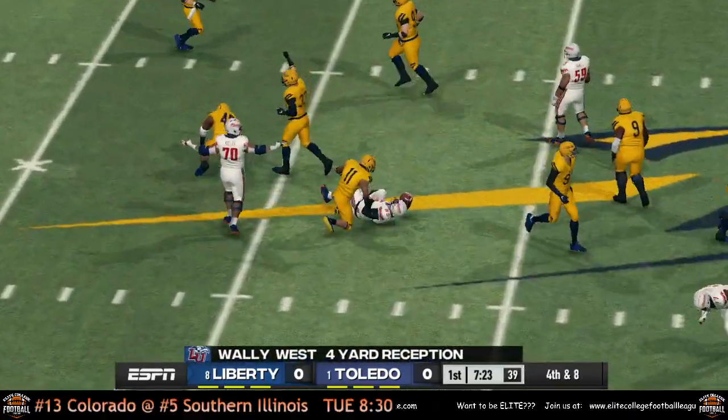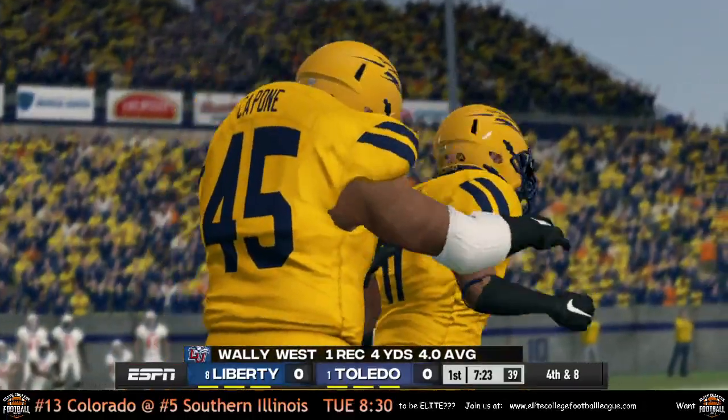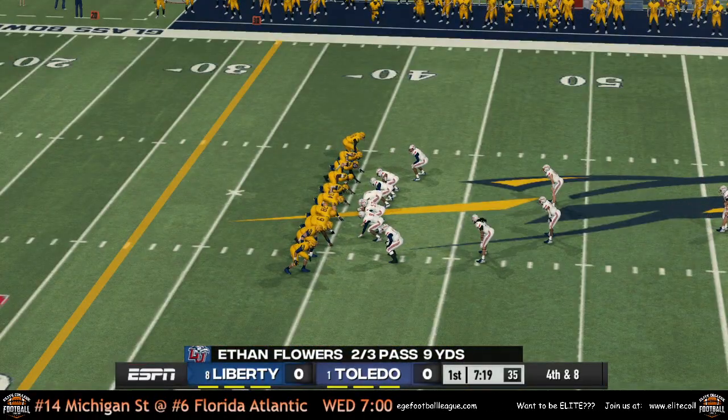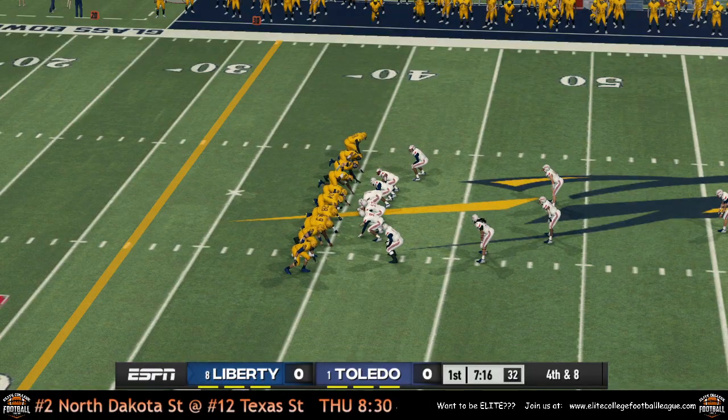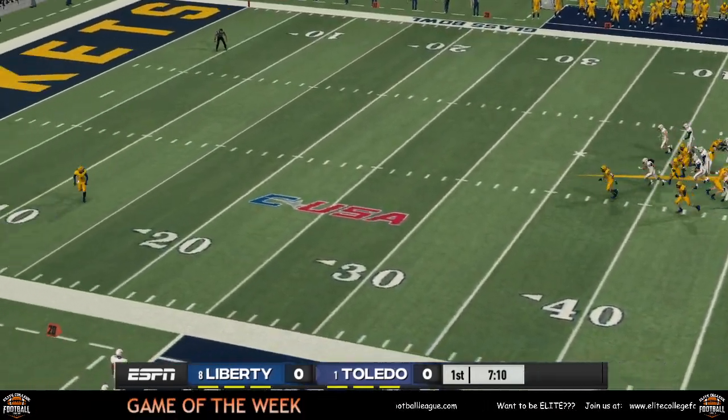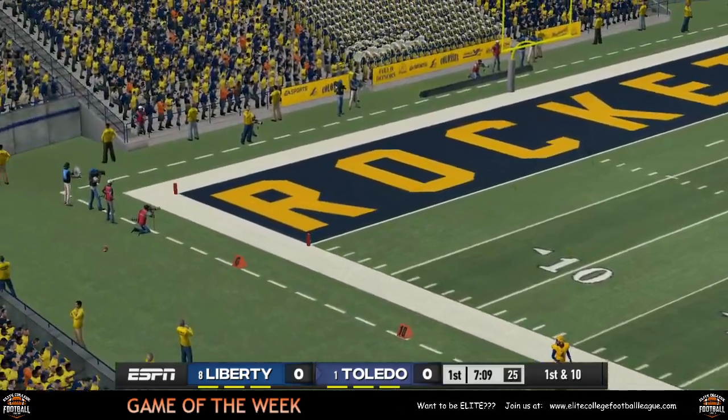And they make the stop around the 41-yard line. West picks up about 4 yards with the catch. White awaits the snap. The ball changes hands on the punt.